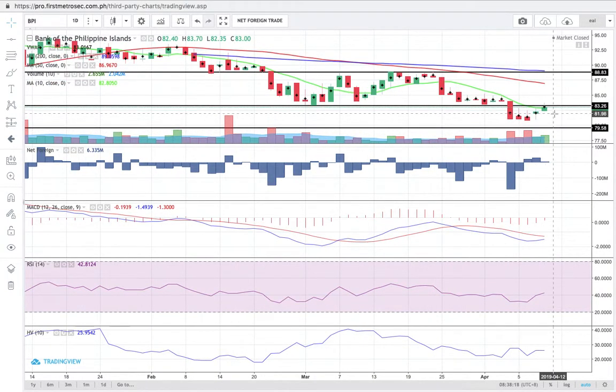Once you see a breakout, that's the time that you need to reevaluate if those 4 criteria are present again. If they are, then that's the time that you should enter a new position. If and only if those 4 criteria are present. Not 3, not 2, not 1, but all 4. Okay?